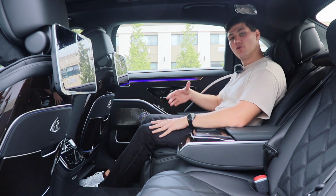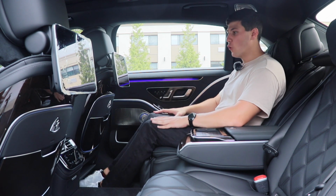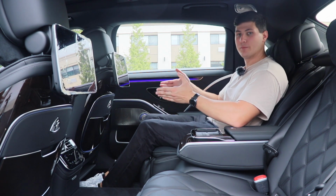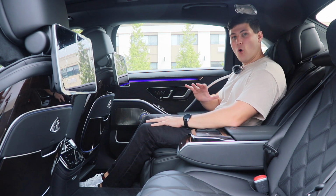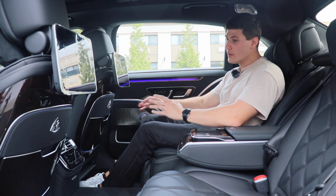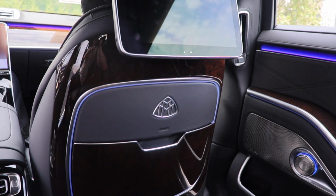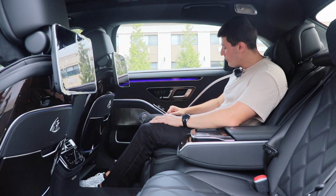The amount of legroom that I have back here, again, being about 6'1", I have so much legroom, and that front seat is not reclined or anything like that. It's in a normal seating position where the person in front of me is going to have plenty of room as well. We have ambient lighting all throughout this car. The doors, the center, the rear of the front two seats has ambient lighting. I mean, there's ambient lighting everywhere in the ceiling. Truly a really elegant feeling back here.